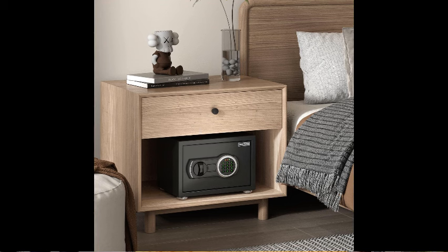Conceal any safes. If you have a safe, just cover it, disguise it, put a blanket on it, put a pillow on it, something. You just don't want to draw attention to that fact.